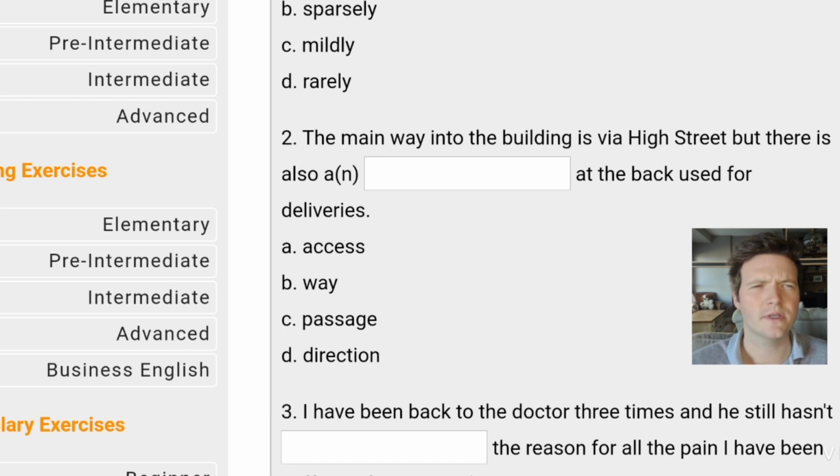Access is more a process than an actual place. There is an access. No. A way, there's a way in at the back. Direction, no. There's a passage, I think. I'm going to check. It says an access. There is an access at the back for deliveries. I've got number 2 wrong.